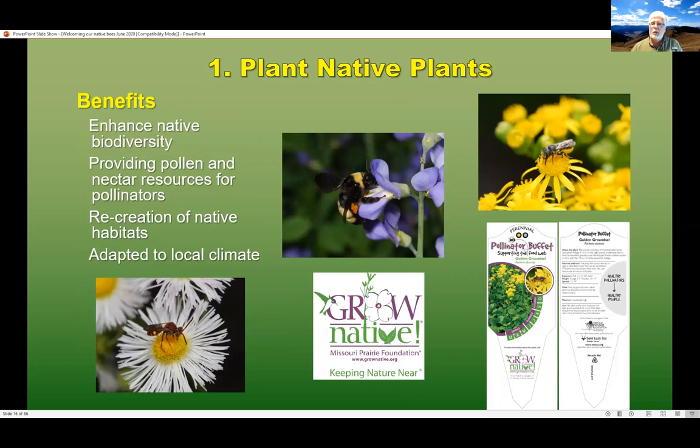So first off, plant native plants. So why native plants versus exotics? Well, first off, they enhance our native biodiversity. They do provide pollen and nectar resources for pollinators. And I'm going to mention this in a little bit, that many of our bees in particular only can feed on our native pollens and nectar.